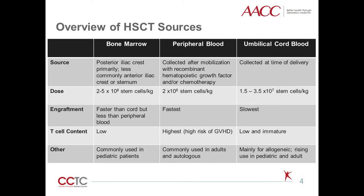There are three major sources of HSCT used clinically today: bone marrow-derived, peripheral blood-derived, collected by an apheresis machine, and umbilical cord blood-derived. The bone marrow transplant physician will help select the most appropriate source based on the patient's clinical status and HLA type. Traditionally, the source of hematopoietic stem cells in autologous and allogeneic transplantations was bone marrow. This remains one of the most commonly used sources for pediatric allogeneic transplants.